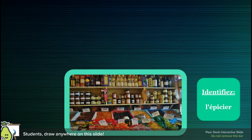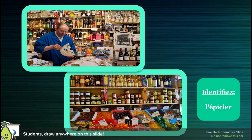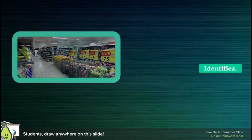On continue avec l'épicière. L'épicière. So voilà, ces trois photos. Here are three pictures. Identifiez l'épicière. So circle which one is l'épicière. All right, we should have circled our one in the top left. That is our spicer, I guess if you want to call that in French, our spicer. Okay? So, on continue avec la prochaine.